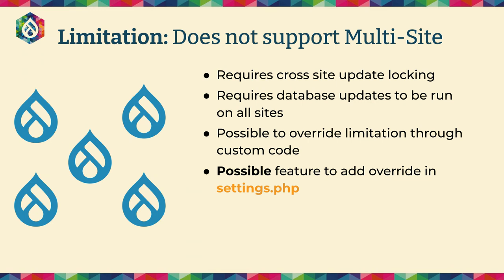Right now, it doesn't support multi-site, and that's mostly because since you're updating the same code base for multiple sites, you'd have to have some way to lock, to be aware across sites that site A is doing an update, so site B should also not try to do an update. It'd be pretty easy to turn it on in the module.